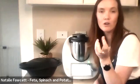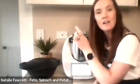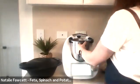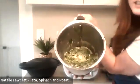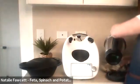So again, it is one of those things that you can tweak to how you like things chopped. For me, the spinach needs to be sometimes a little bit finer than what it would be, say, for us as parents. So another good thing, you can just go back into that last step and chop it again. Again, they're all lovely and chopped. And we're just going to pour that into the bowl with the cheese and the onions.